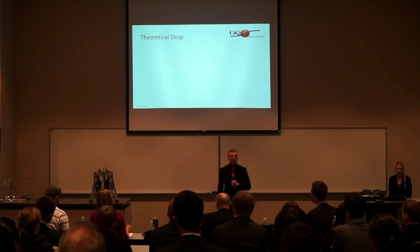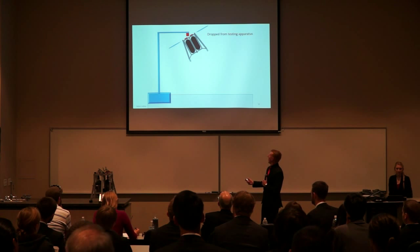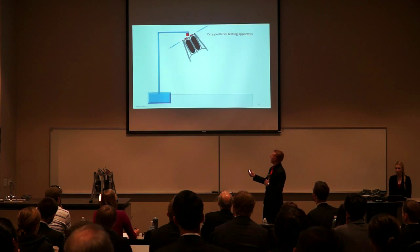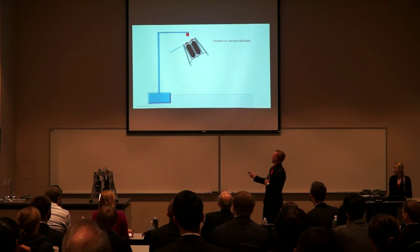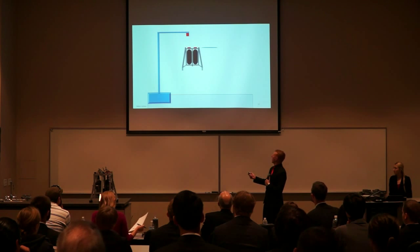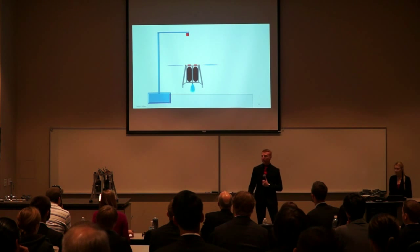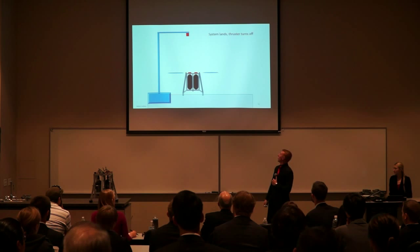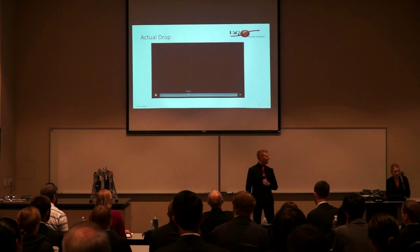So here's what the drop would look like theoretically. We have a bit of a graphic. We start hanging from an off attitude. As you can see here, our ACS system, the default is thrusters on. We can get into that a little bit later in question and answer. As it drops, it would shut off the thruster to correct its orientation. Once it is in the proper landing formation, it would fire its thruster to slow down. And once it got close enough to the ground, our distance sensors would tell the thruster when to turn off and the system would land safely. Now, here is a video of our actual drop.